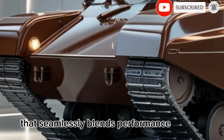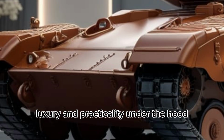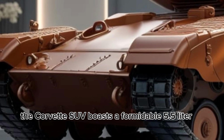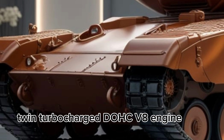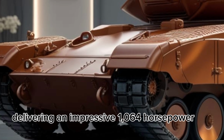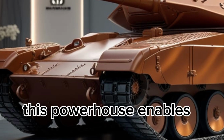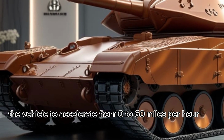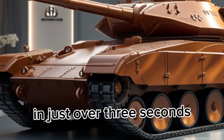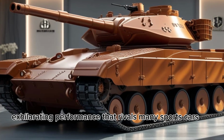Today, we're diving into the highly anticipated 2025 Chevrolet Corvette SUV, a groundbreaking addition to the Corvette lineage that seamlessly blends performance, luxury, and practicality. Under the hood, the Corvette SUV boasts a formidable 5.5-liter twin-turbocharged DOHC V8 engine, delivering an impressive 1,064 horsepower and 828 pound-feet of torque. This powerhouse enables the vehicle to accelerate from 0 to 60 miles per hour in just over 3 seconds, offering exhilarating performance that rivals many sports cars.